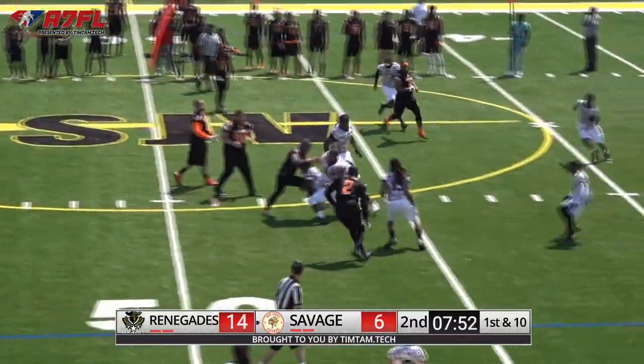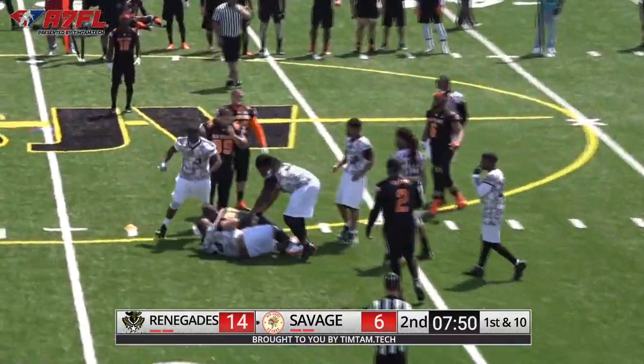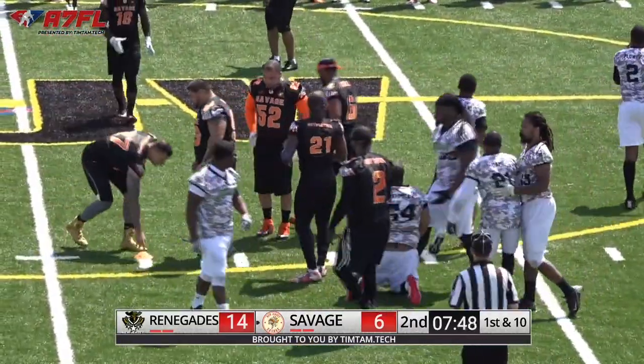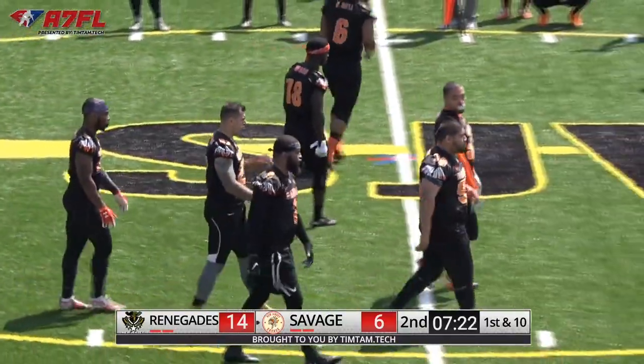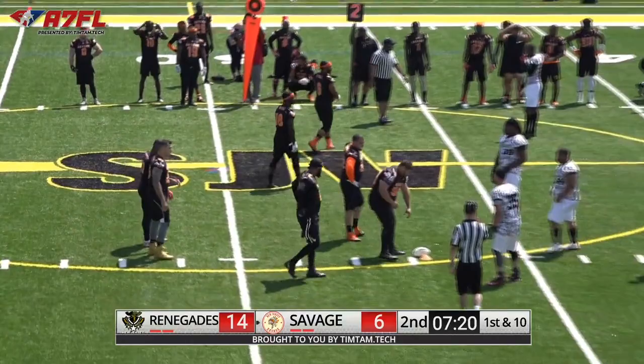Real drive that we've seen put together from the New Jersey Savages. We see Rob Mills just getting in there, trying to upend Willie Mayweather, only forcing the gain of 2.